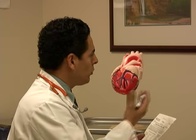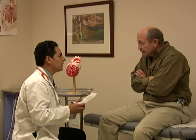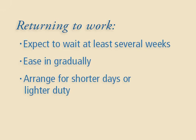After heart surgery, many people are eager to get back to work and the comfort of a familiar routine. Your care team will give you advice on returning to work based on your condition and the type of work you do. Likely, they'll tell you something like this. First, don't hurry to return to work. It's important to give your heart a chance to heal. Expect to wait at least several weeks, maybe longer. When you do go back to work, ease in gradually. If you can, arrange for shorter days or lighter duty assignments.